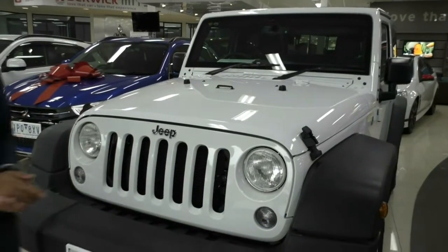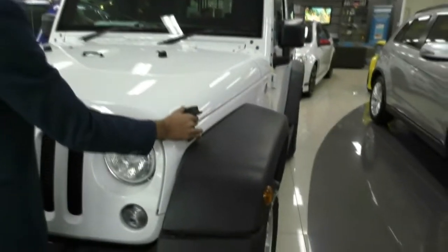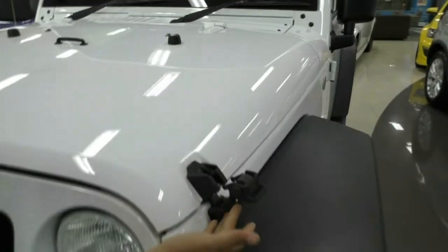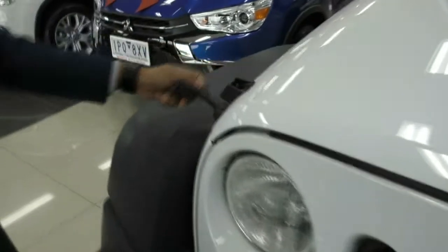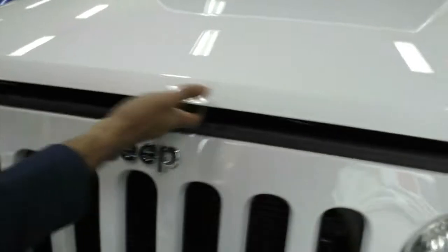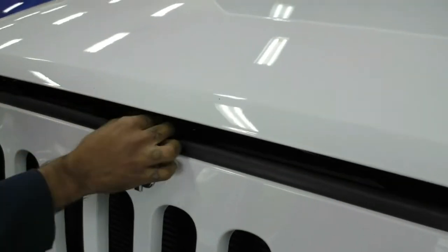We're going to take a look under the bonnet of this Jeep now. What I'm going to do is show you quickly how to actually open it up. You don't have to open a latch from the inside just like normal vehicles. They are just these rubber attachments here. Just flick that one open, flick that one open, nice and easy. And then just under here in the middle, just moving the lock to the side.